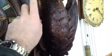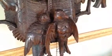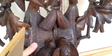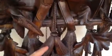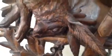And again, it's hard to capture the depth of the carving, but you can just see that everything's large, it's all in full relief, and everything just looks real. We have the small birds down here on front of the game bag. We have the tassel with the braided rope. You see the hare with the detail carved in its ears and the fur.